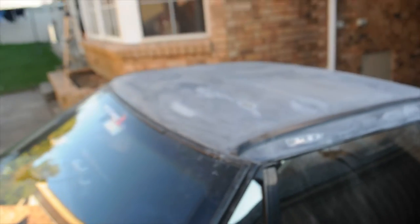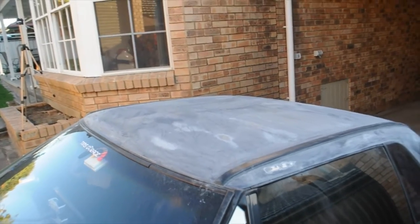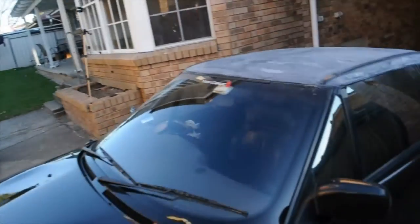We're going to blow all that off and use a bit of filler now, just to get that all looking right. We are running out of daylight, although it looks very sunny. You can see the shadows that are all over our backyard because it is the end of the day.